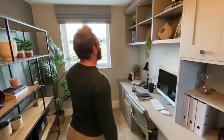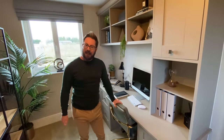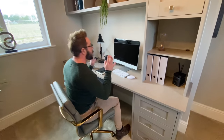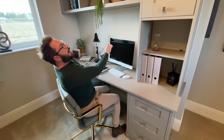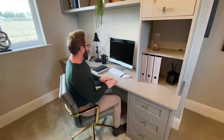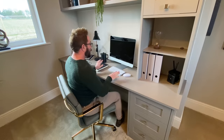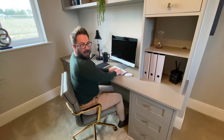Wow. Okay. So this takes working from home to a whole new level. Look at this chair. That looks comfy. Ah, the gold handles. I feel like the boss. I think I could do with a setup like this. This is the control station of the house. Wow, this is incredible. Isn't it lovely?